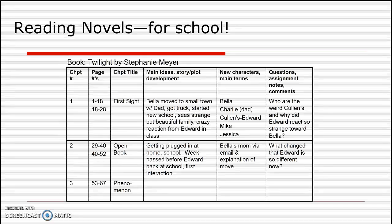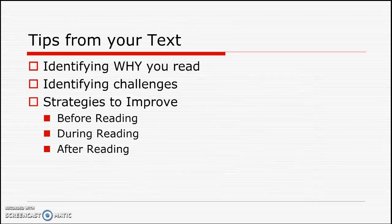intelligently about a fun book, or maybe even a hard book. Like, I don't know, what do you have to read? The Bean Trees. It's an awesome book, but there are some really deep concepts in there that are hard to trace. I could read that book in a day, but to remember it for an essay is really challenging. So hopefully these tips for reading novels will help you.